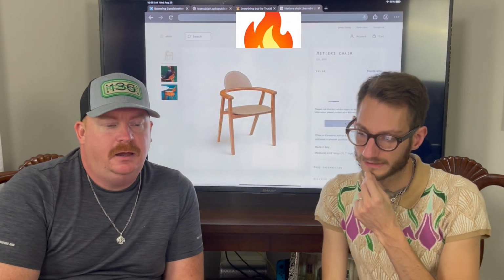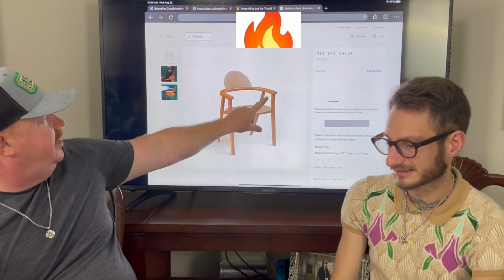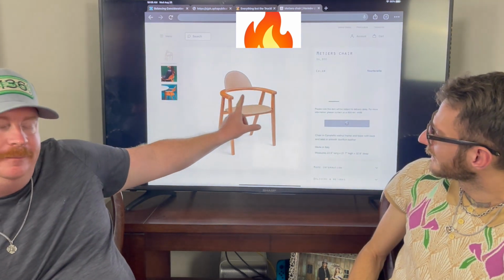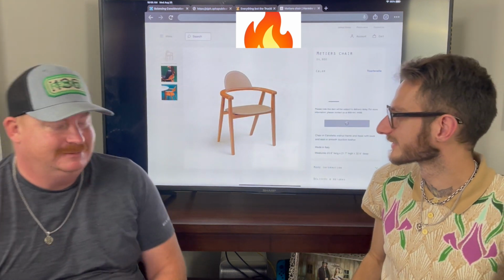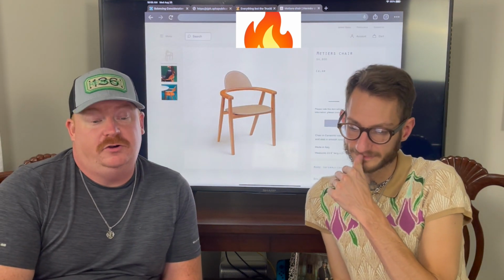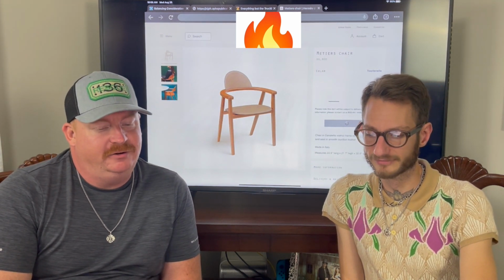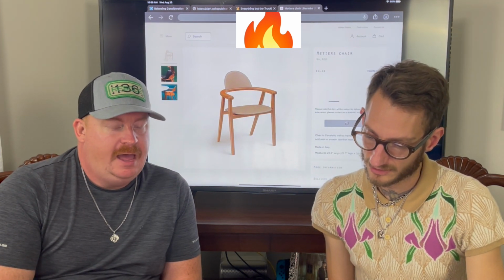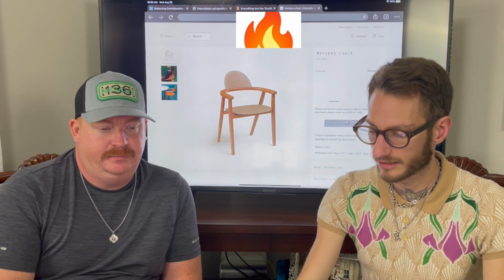Next, we have an uncomfortable looking chair. Now, this hideous chair has a lovely little back piece right here. Why does it remind me of a baby feeder? What are those called? A high chair? Yeah. The only thing it's missing is a tray. And for this beautiful piece, you can get it for $6,800. But it is made out of walnut and smooth Tyrolean leather. So if you want a walnut Tyrolean leather high chair, $6,800.